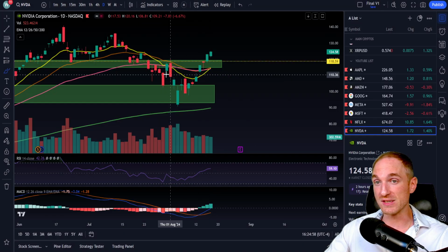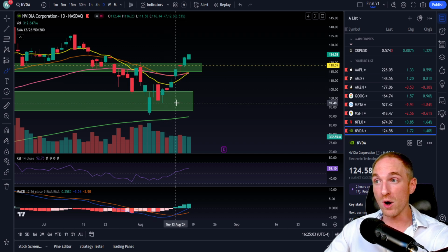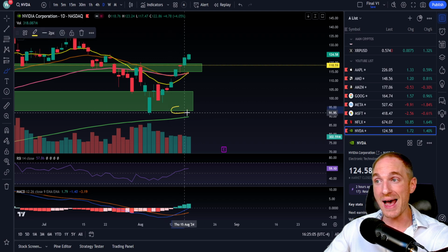The second trade, as part of a semiconductor trade, was NVIDIA. NVIDIA, we were also looking for strikes in the lower portion here, $95 to about $93.